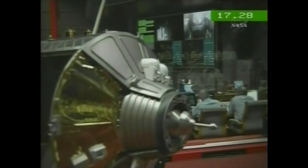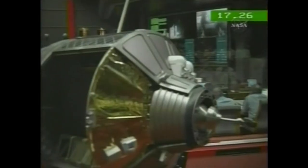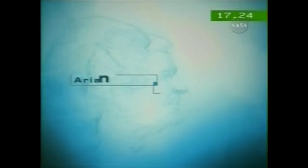To get us underway, over to Arianespace Chairman and Chief Executive Jean-Yves Le Gall for some opening words. Bonsoir. Good evening. This is the first launch of the year for Arianespace, and it's an extremely important one, since tonight we're going to deliver the ATV onto orbit.